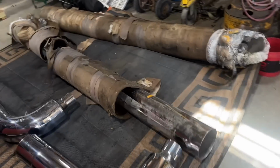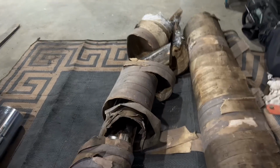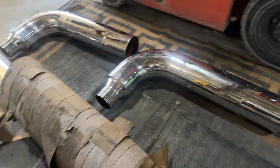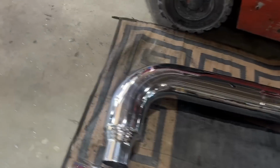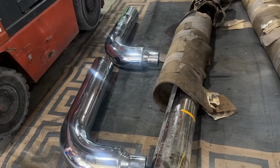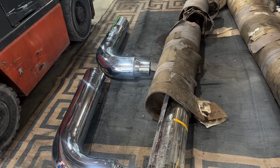Whoa, whoa, what is this? What have we got here, boys? Surely not. Yeah, guys, Rooster's getting a new set of stacks. These are the set of stacks I had laying around at the house that I got for the W9 and never used them. And we're gonna stick them on Rooster.